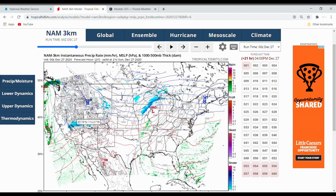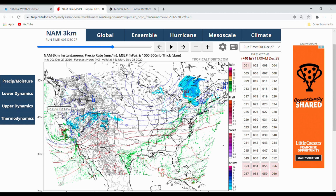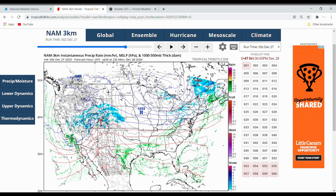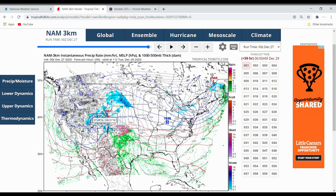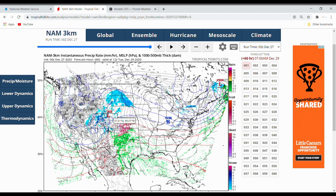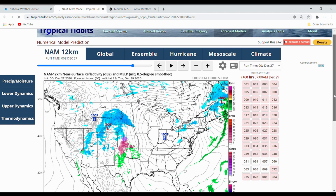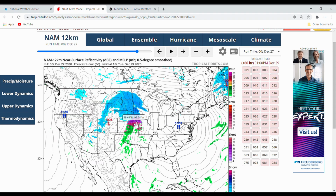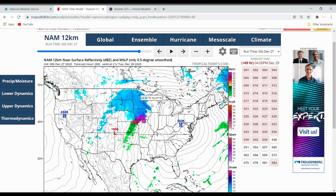The next system will be moving onto the coast of California here during the day Monday. So that'll be moving into the Southern Rockies, producing a little bit of snow there. Then it pulls up a lot of Gulf moisture. Big icing event possible for areas of Kansas and Oklahoma as we go to the NAM 12-kilometer model. Areas like Kansas, Oklahoma, parts of Texas, big icing event there. Sleet in northern Kansas, Nebraska, and Iowa.